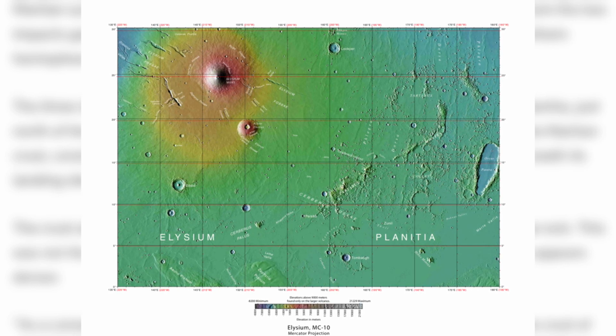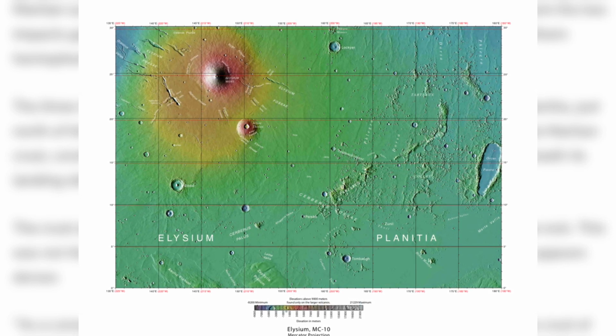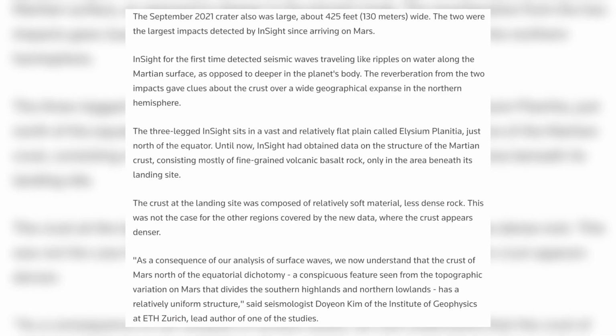The September 2021 crater was large, about 425 feet, 130 meters wide. The two were the largest impacts detected by InSight since arriving on Mars. InSight for the first time detected seismic waves traveling like ripples on water along the Martian surface, as opposed to deeper in the planet's body.